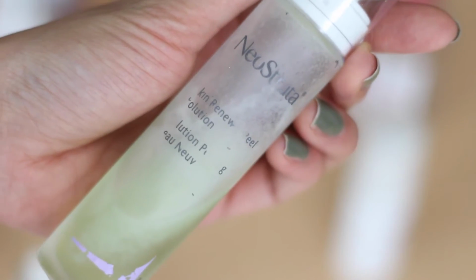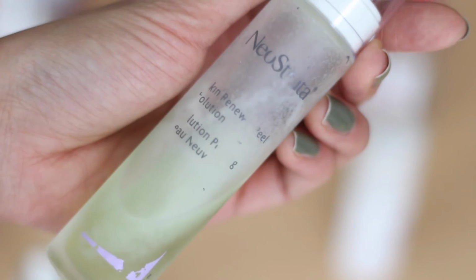The one I like is from Neostrata again. I'm sorry the bottle looks so janky, but it's because the product gets onto the outside and peels off all the letters, so you really have to memorize the instructions on receiving this bottle. This is a really advanced peel, so it's not mild at all. It's pretty strong. My skin's gotten pretty used to it, and I have really tough skin to begin with anyway, but this is honestly a miracle worker.